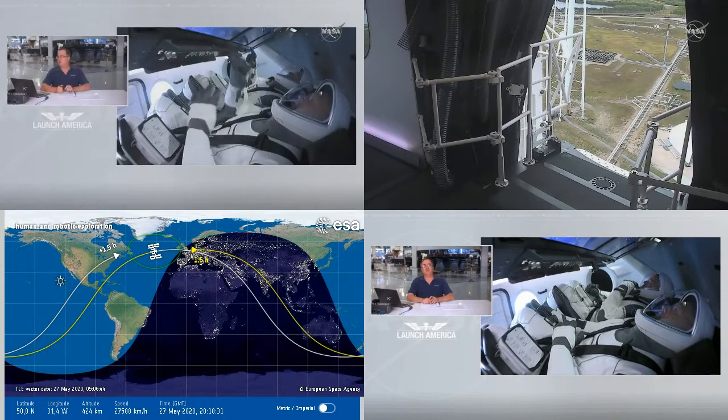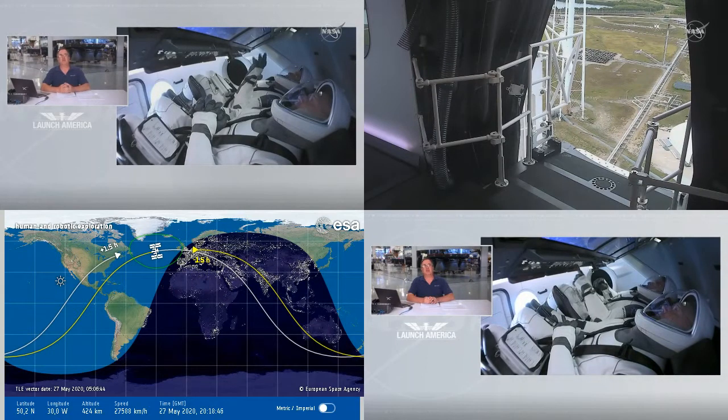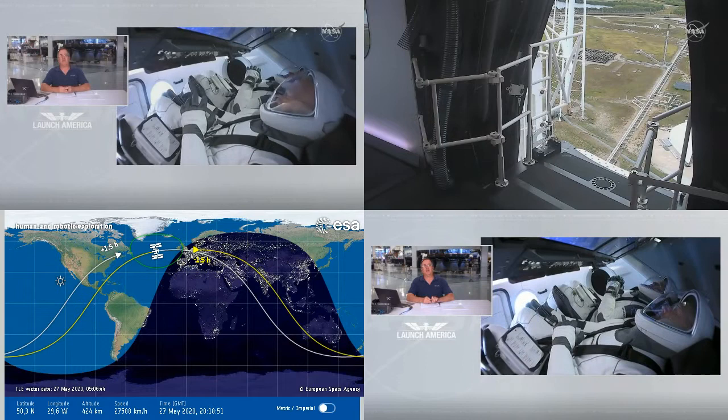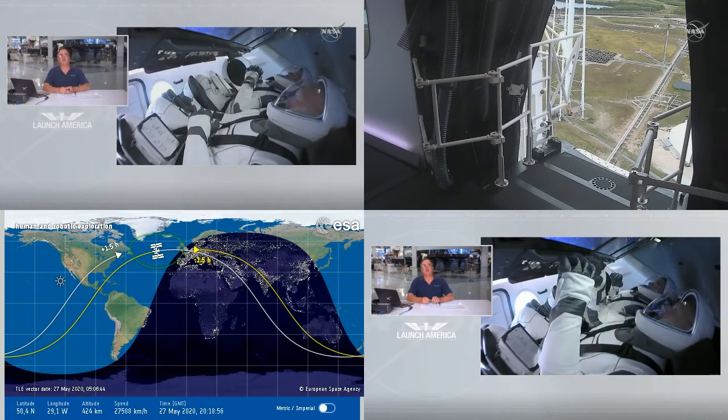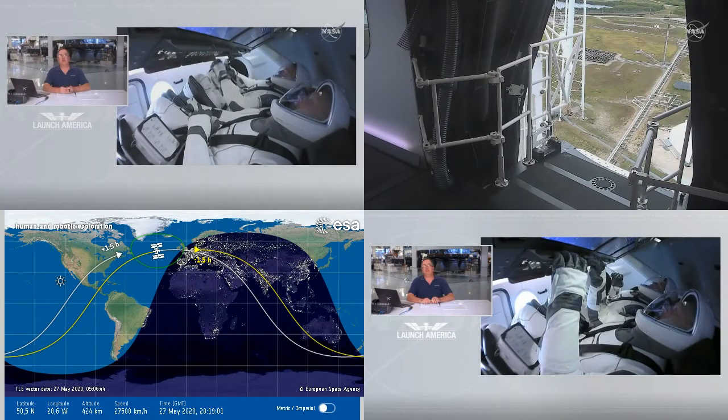The launch automatic sequence that controls the Falcon 9, the loading of propellants, the cycling of valves, that is also stopped. We now proceed into what is a normal scrub sequence for us. We practice this every launch. So now we move into safely taking the propellants, the pressurization gases back off the first and second stages. As things get into a safe configuration, then we will disarm the escape system on Dragon, and we'll bring the crew access arm back around the spacecraft.